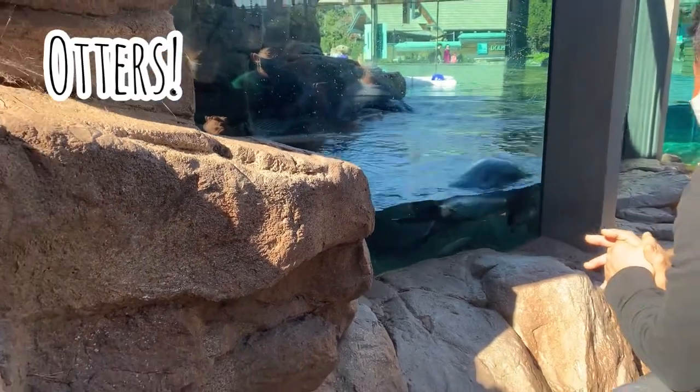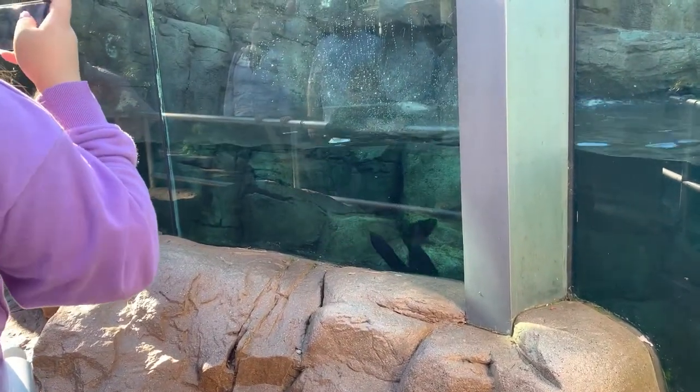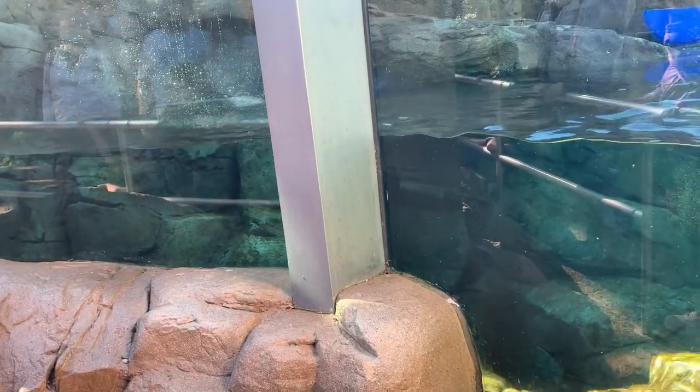And here are some sea otters. They are so cute, just playing around. You can kind of see them in the corners. We didn't get really good looks at them, but they are definitely playful.